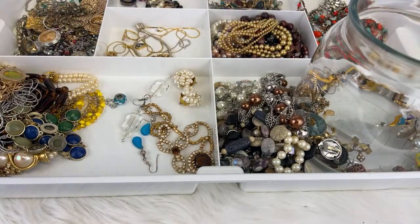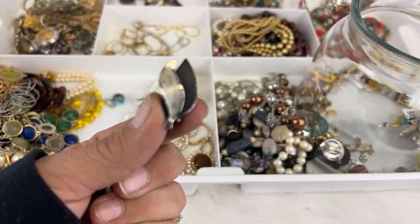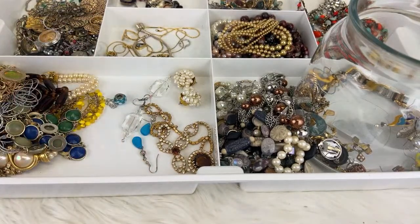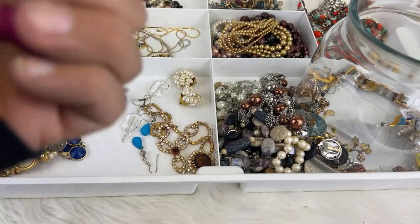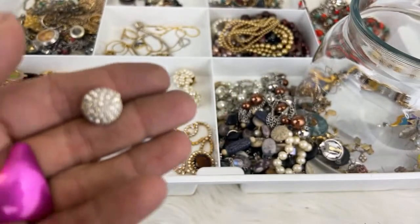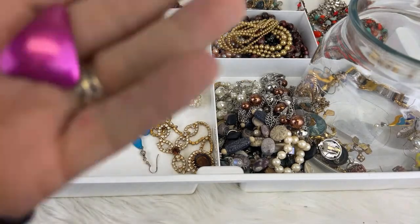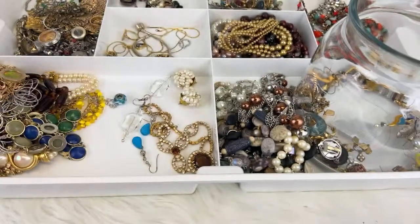Okay, so we got these. These are actually cool. See, it always wants to check out what's behind me. These are just junky. Oh, these rhinestone earrings. I don't know if those are marked or not. These are 90s or 80s. I'm going to the mall to hang out for the day.